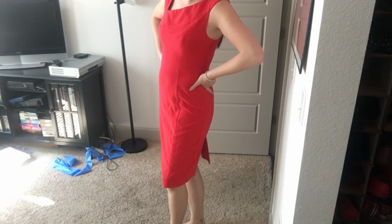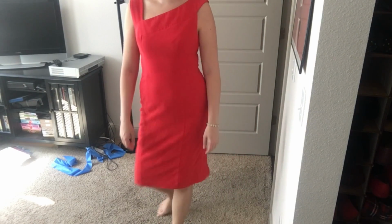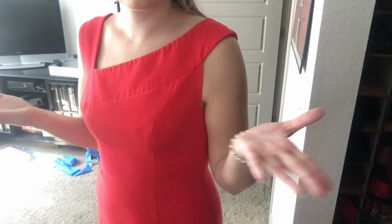The fabrication is really fantastic. That's my favorite thing about each Black Halo dress that I've gotten so far. And they always have interesting details like those slits in the back that I was pointing out, and really awesome construction. So if you're considering getting it, get it.